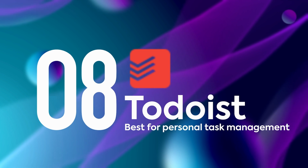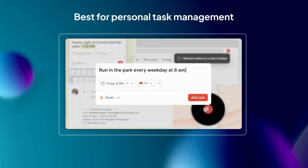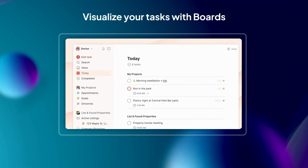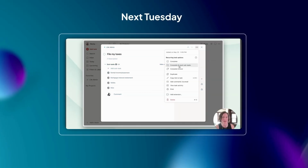When your to-do list starts feeling endless, that's when a tool like Todoist steps in. It's built to help you organize your work and your life in one interface. Its boards feature lets you organize everything visually so you can set priorities, add labels, and even type natural language phrases like next Tuesday to set deadlines instantly.